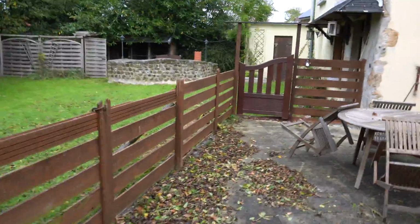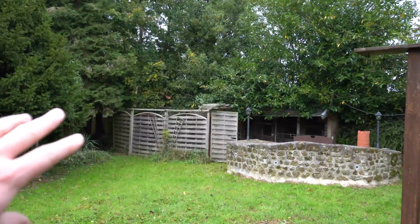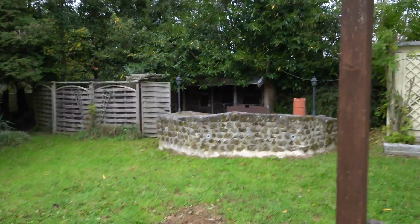Let me flip this so you can see. Really dog friendly. There's a gate there that goes down to the river. Really nice sitting down there, watching the river flowing past. We've got the wood store over there, and then we've got a barbecue area over here.